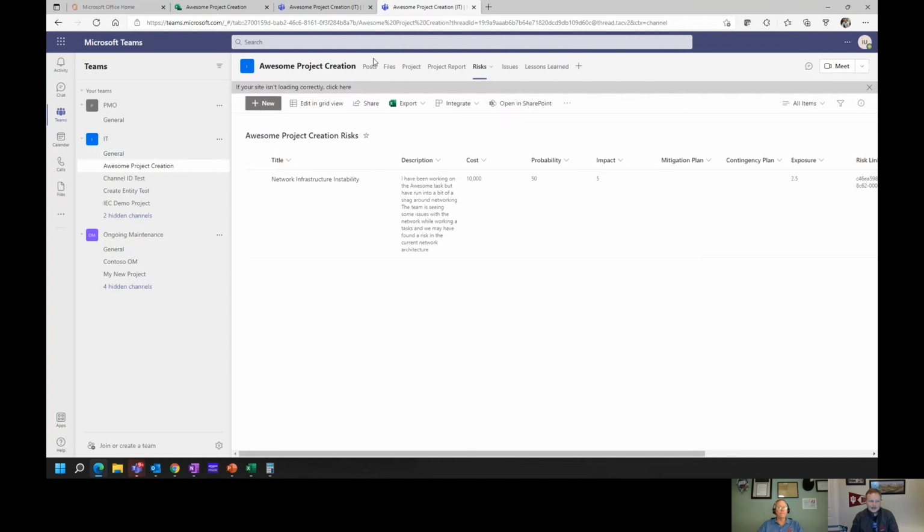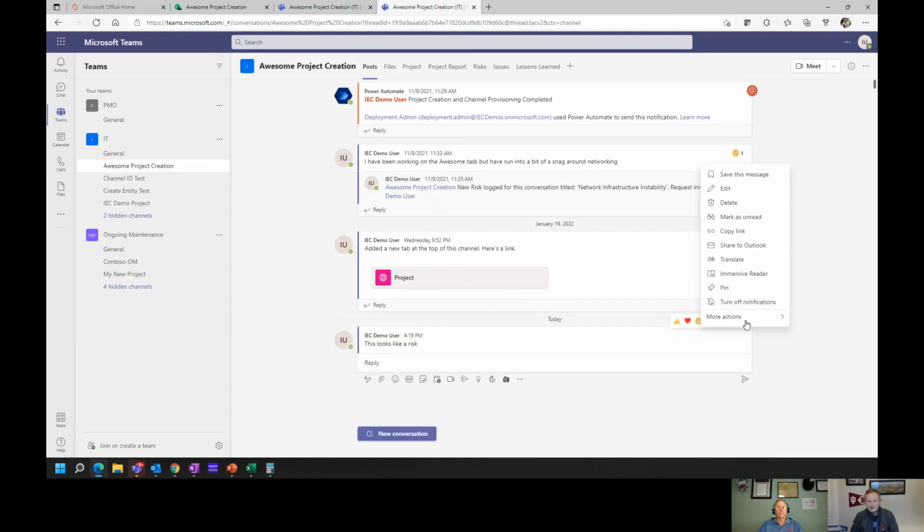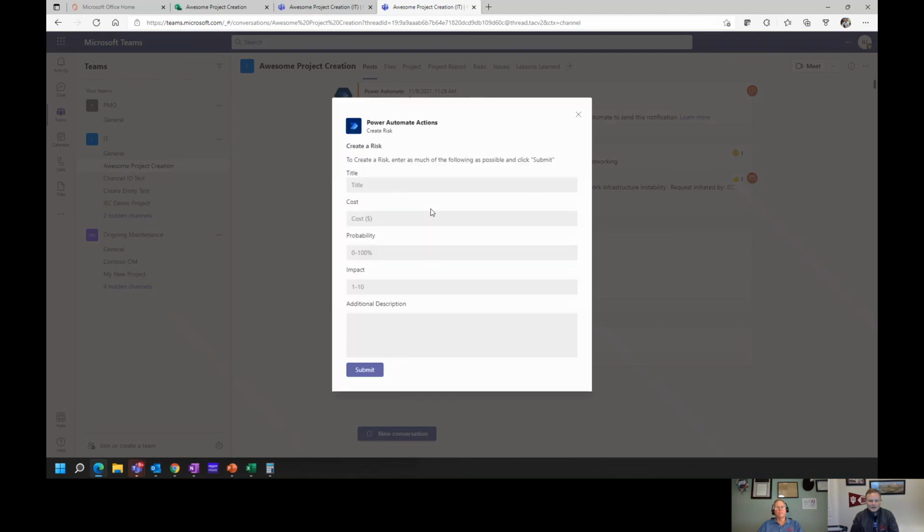And in the general channel, the post for this, I can start a new conversation, and I can say, this looks like a risk. And then I can say, okay, I'm going to go ahead and submit that. And I have this ellipse here, and I can go to more actions, and I can say create risk. And that's going to bring up this little screen where I just have to complete a few other fields, and then it's going to go right into that list of risks. So that's pretty cool. Very cool.